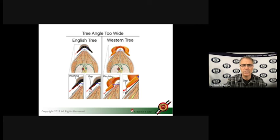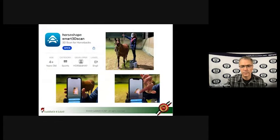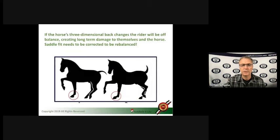A typical pinching with the saddle is when it gets too narrow in the tree width, that's from here to there, or too wide in the angle, which is from there to there. So we don't want to pinch the top or have any gap on the bottom. The same thing the saddle can do with pinching, the girth can do. So you can download and measure your horse to see it exactly. And of course, if you ride your horse hollow or uphill, it changes where that spot on the horse's body is that you try to avoid.